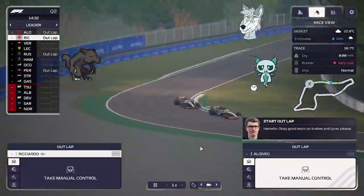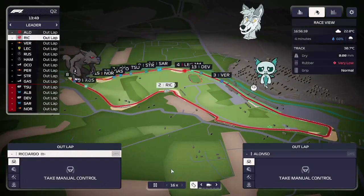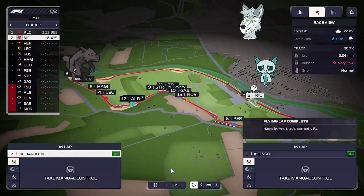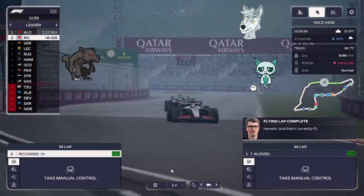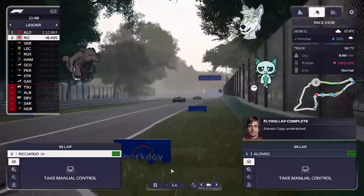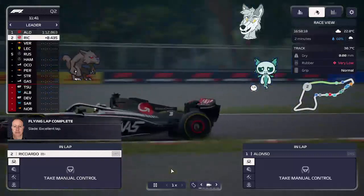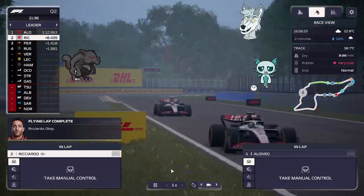Okay, good work on brakes and tires, please. Copy. So you're saying I think they were talking about don't send them all out? And that's currently P1. Ooh. Charge on right away, please. Let's see how the whole session goes. You are currently P2. So I'm releasing them. Excellent lap. Close. Mode in, please. Mode in.